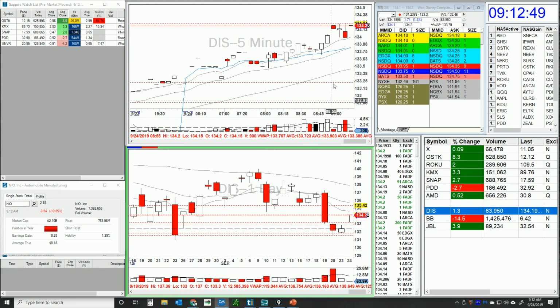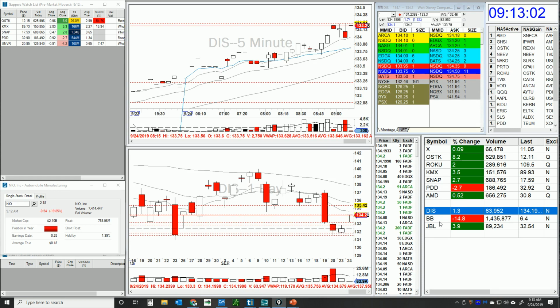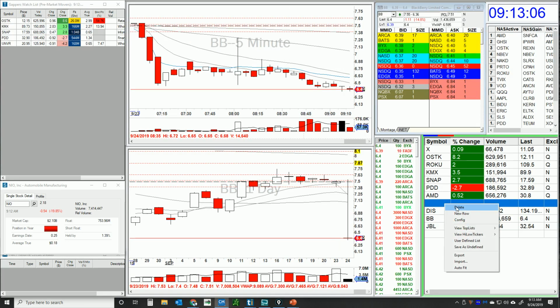I'm not going to have it on my main list just because the activity right now is not looking all that great. It is a nice stock, so that could change as the morning opens up. And then towards the bottom, you got plenty, guys, highs and lows, previous day close. Don't need to add any more levels to this one here off the daily chart. Blackberry, guys, very interesting. I'm gonna move this one up.